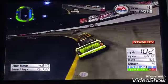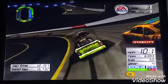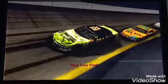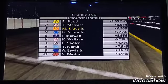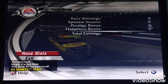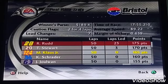Hopefully Dale Jarrett's not leading, or Jeff Gordon's not leading, because if he is, he's going to get a lot of points. Looks like I might bring home 3rd. I will gladly take a 3rd place at Bristol, because this used to be one of my worst tracks. I'll take it, and Ricky ran one, so I'm going to get a lot of points on Jeff Gordon and Dale Jr. It's just, where do they finish? I needed this finish. Most likely, I didn't get any bonus points.